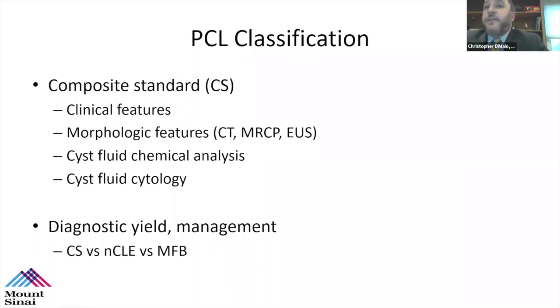So we created something called the composite standard. And this is basically what we currently use. It's our best educated guess when we combine the clinical features of the cyst, the demographics of the patient, the morphologic features based on CT, MR, and EUS, the cyst fluid chemical findings, and the cyst fluid cytology. So basically all the things we're already doing, we compiled into a composite standard, and based on this, we sort of ranked every cyst by what we think it would be. And then we compared that to the diagnostic yield of nCLE and the microforceps, as well as the management decisions we would have made based on these outcomes.